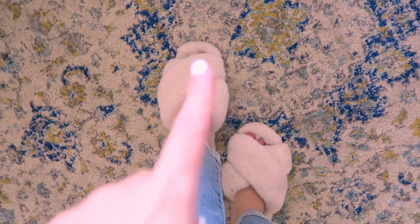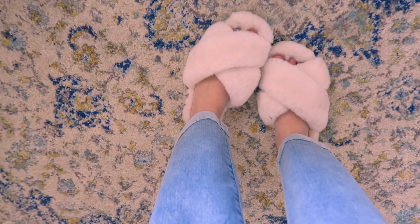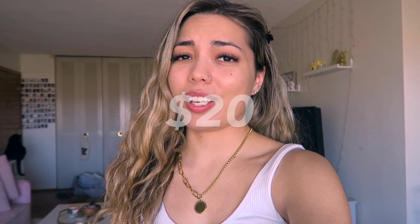To be completely honest, these are not from Amazon. These slippers are from Anthropologie. They were almost $100. I'm not saying that I regret them because the quality is great and I do wear them every single day, but you can get pretty much the exact same pair on Amazon for like 20 bucks. And I didn't know that before. So I'm gonna link down the Amazon dupe of these Anthropologie slippers because they are probably just as comfortable, if not better, and so much more affordable.